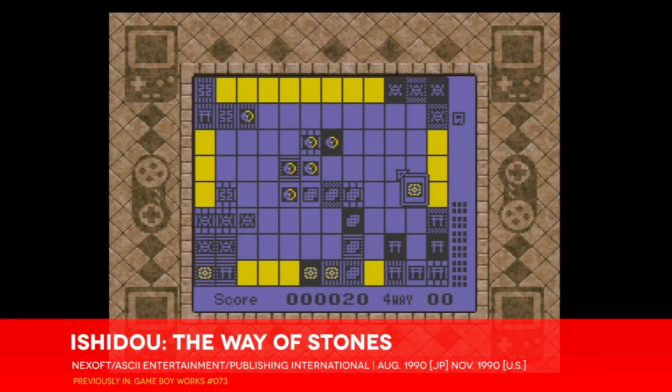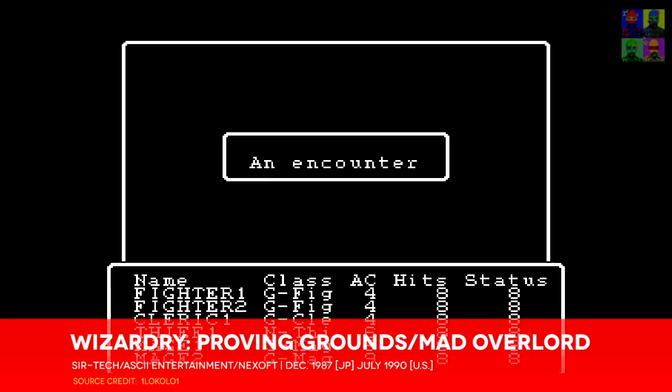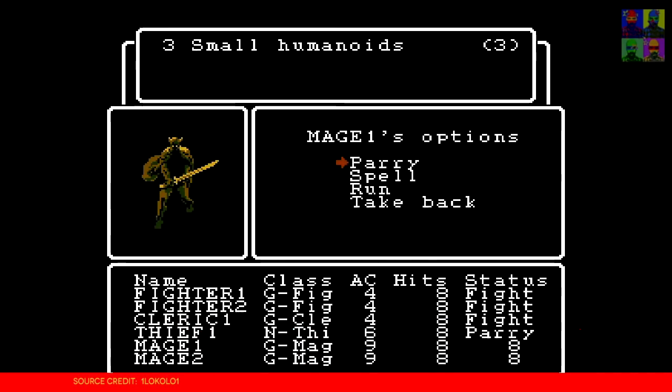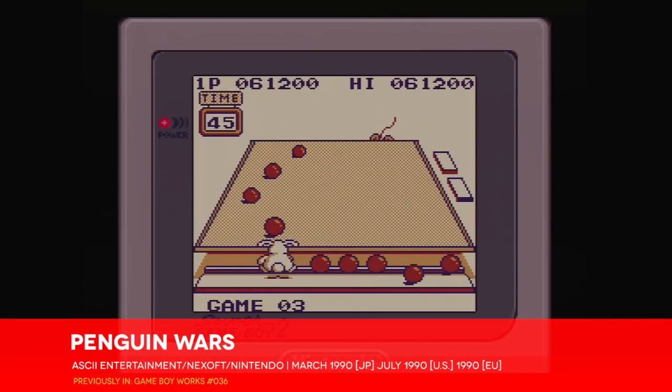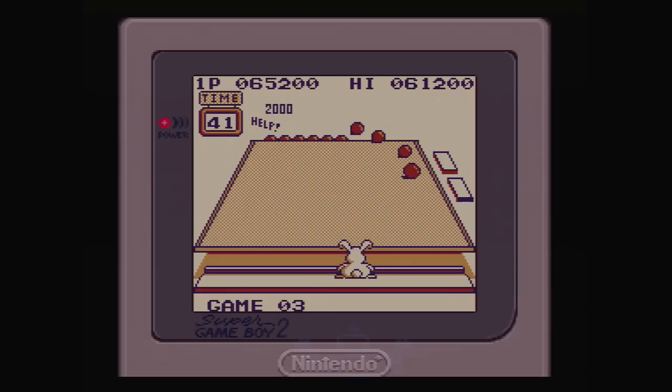ASCII often dealt in conversions or adaptations of US software properties. Their best-known release might be their port of Sir-Tech's Wizardry, which series creator Robert Woodhead has described as the definitive rendition of that RPG classic. But ASCII published and developed hundreds of games in its lifetime, and we will see a lot of them on NES Works. In this case, Star Voyager, known in Japan as Cosmogenesis, stands as the NES's first rendition of the long-running first-person space sim genre.